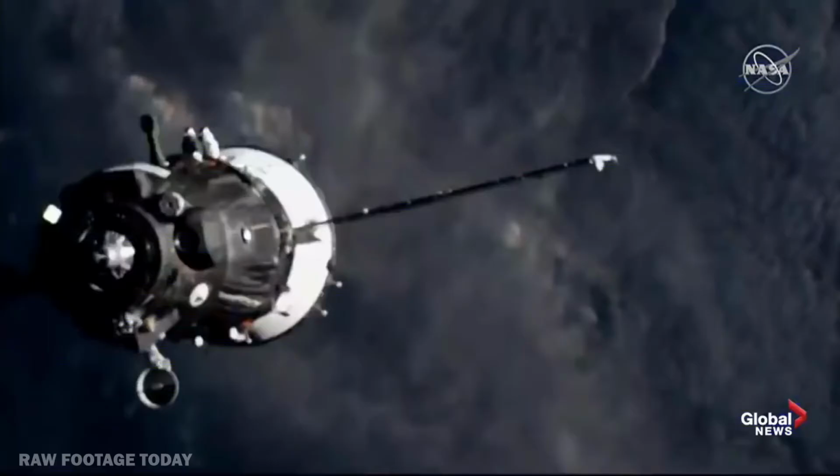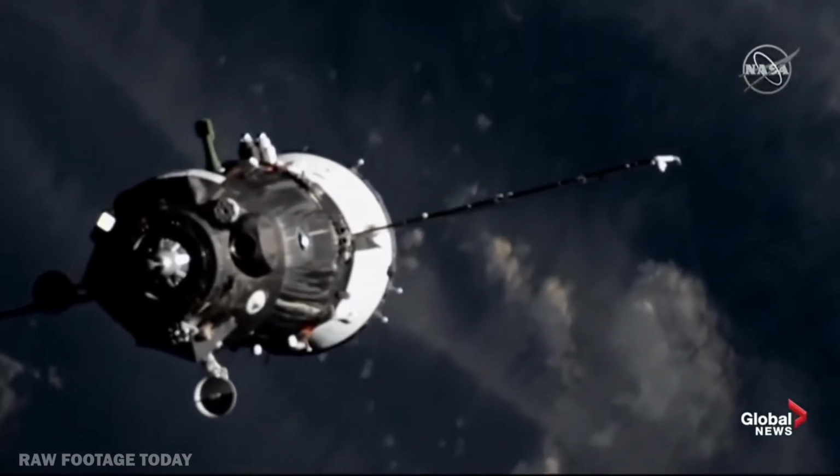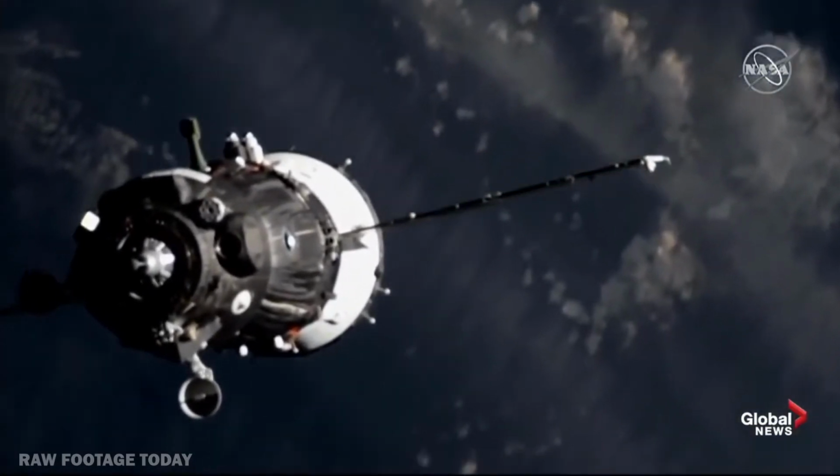The time 03:53:32. The range is 79 meters, closing rate 034.